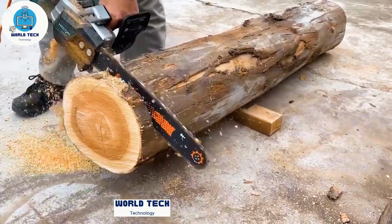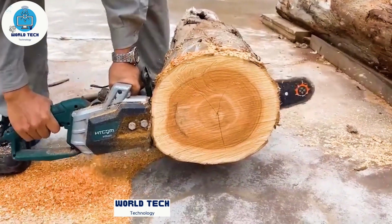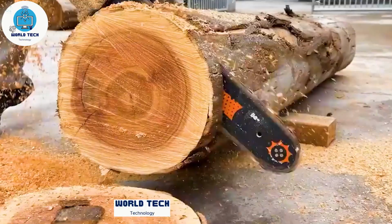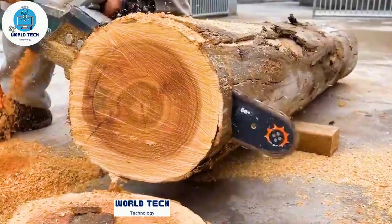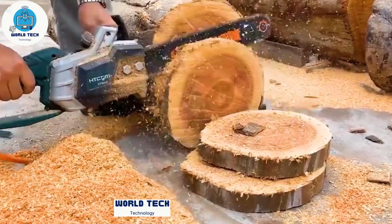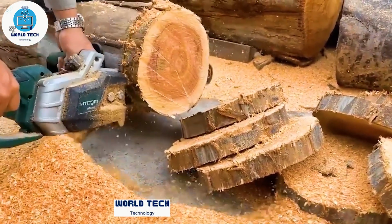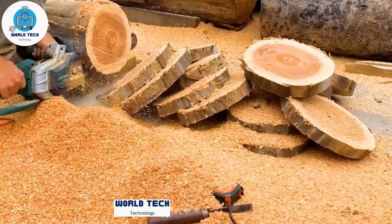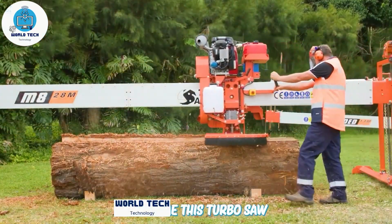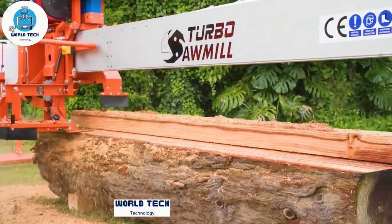Not only large saws, but handheld saws are still a popular tool over time. Each time this turbo saw enters the block of wood, it acts as a powerful weapon against the stiffness of the log.